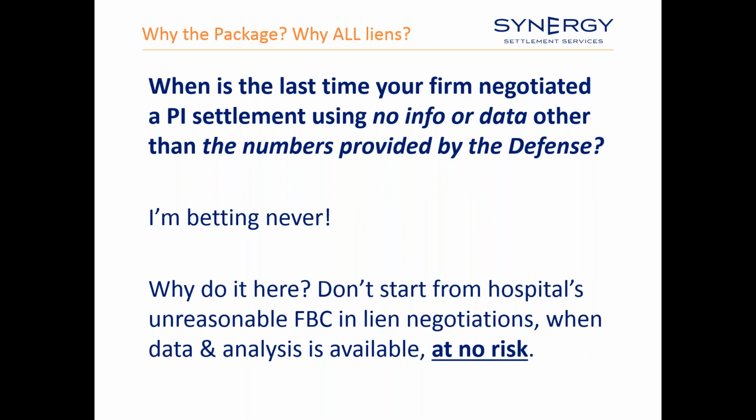A question that I think is an important one is, when is the last time you or your firm has negotiated a personal injury settlement using no information or data other than the numbers provided by the defense? My guess is you've never done that and you never will do that. And my follow-up question is, why would you even consider doing that here? If you start from the hospital's unreasonable full bill charges, you're going to end up at a higher number than starting from the hospital's reasonable value and working your way up. This data and this analysis is now available, and it's available at no risk.